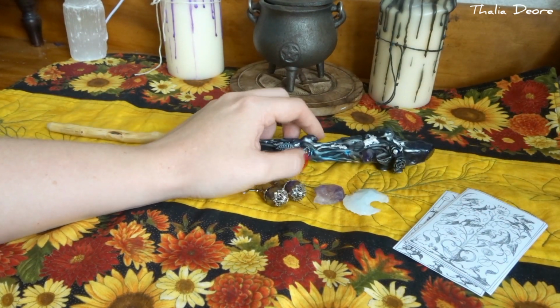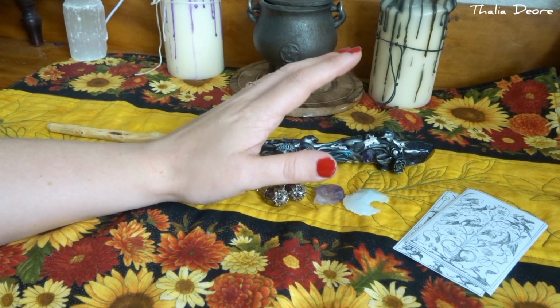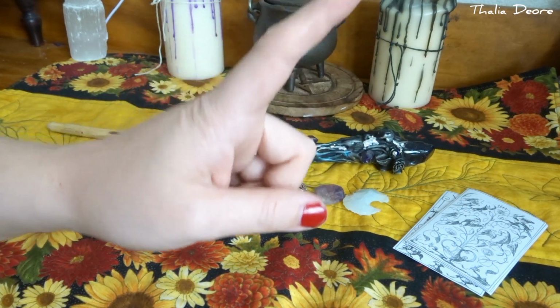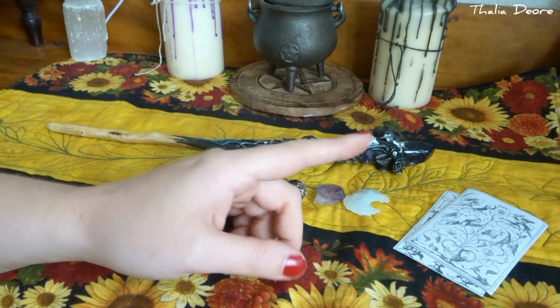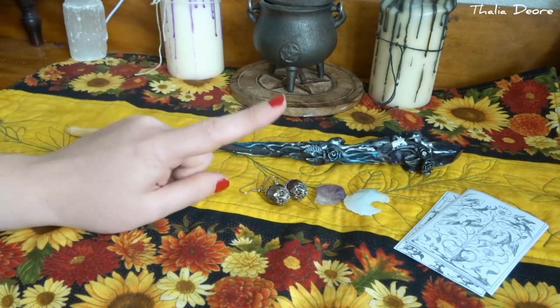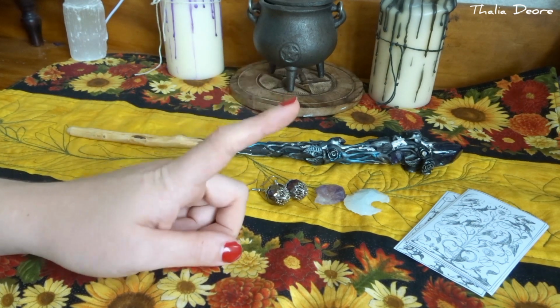What I'm going to do a little later is go out into the garden and cleanse and consecrate and bind the wand to me. And then probably what I will do is do another video, maybe next weekend or the weekend after, about how to use your wand in witchcraft, if you think that that would be helpful, because there are lots and lots of ways to use a wand in witchcraft.